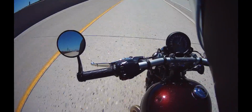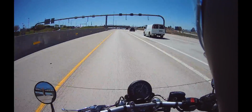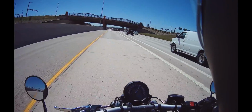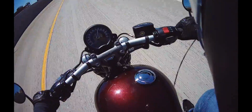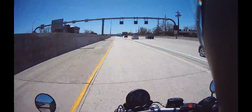The second thing I like about this is the sound. That 1200 parallel twin that this makes, it's not overly loud, but when you're next to it, it's got a great hum to it. It's loud from other people's perspective, but when you're riding on it, you don't hear it. It's actually pretty nice. And this is the stock system that was on the motorcycle. I think it's just stainless steel, but man, it looks good.